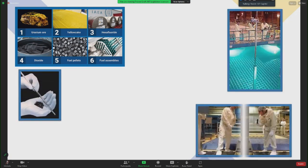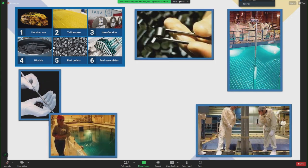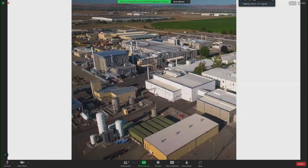Just shows, see there, them just kind of chilling by the pool of spent nuclear rods, and just shows, uranium's all around us. These are all non-reactive. Next slide. This is where the work takes place.